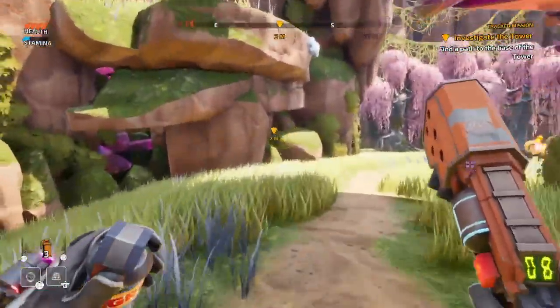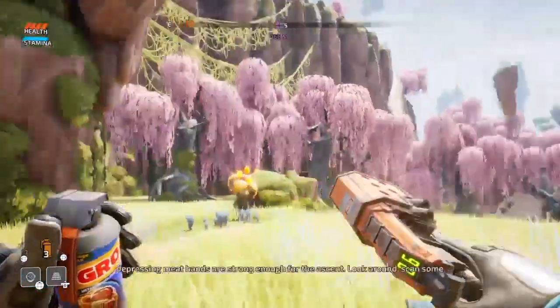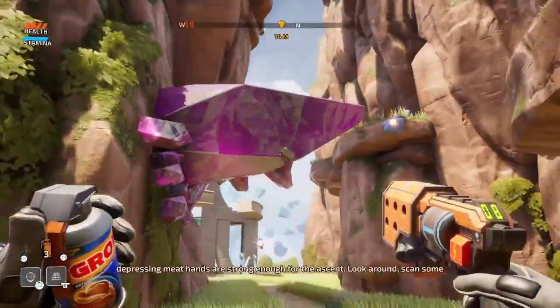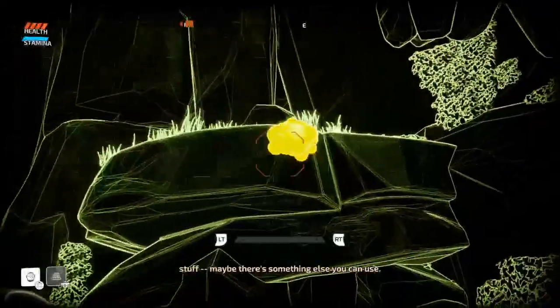Stay tuned. You're gonna have to climb this crystal formation, but I don't think your depressing meat hands are strong enough for the ascent. Look around, scan some stuff. Maybe there's something else you can use.